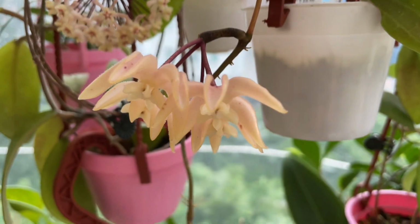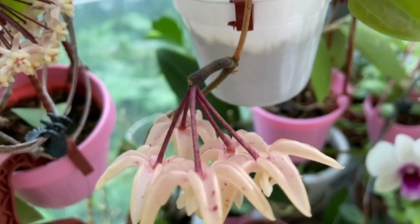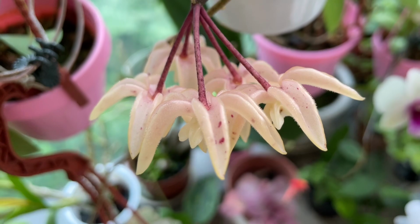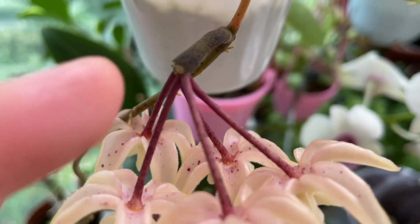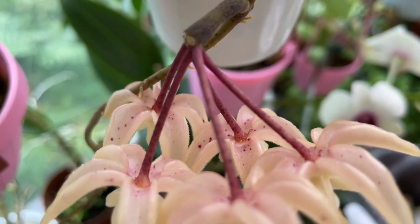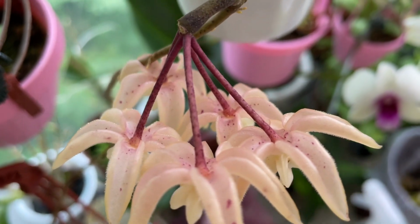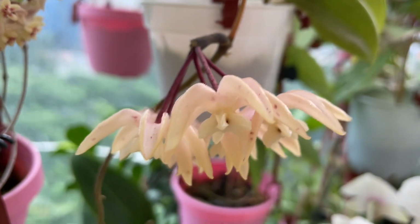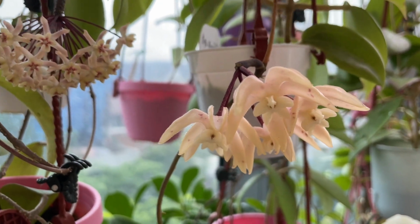But I'm just really happy that it has opened for me, because actually as you can see from here, there are 1, 2, 3, 4, 5 blooms. It actually had a lot more buds. As you can see from here, there were a few that blasted and they dropped off, so I'm really truly so appreciative that at least 5 of them stayed, so that I could take this beautiful and wonderful video to show and share with everyone here.